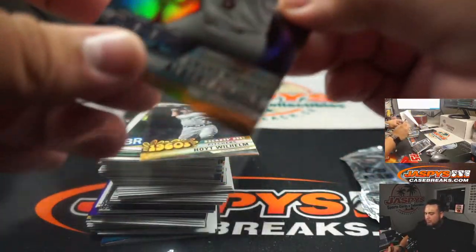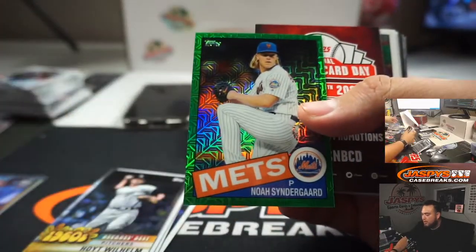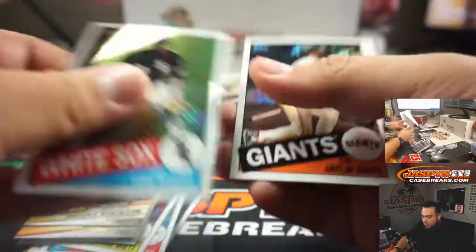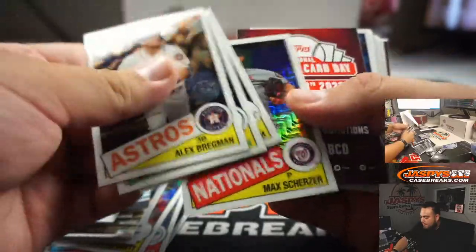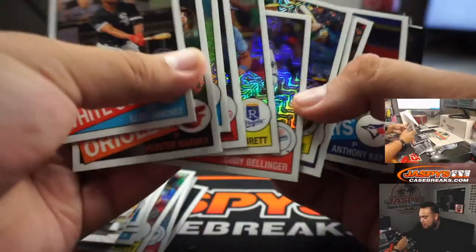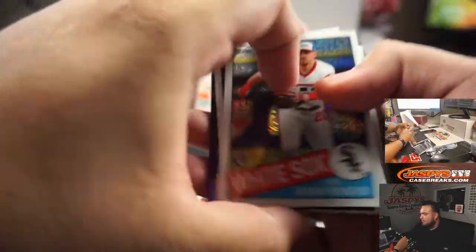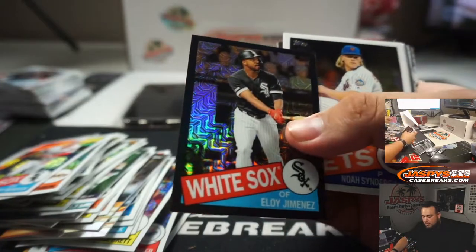All right, this pool hole looks gold to 50. We got no Syndergaard. Luis Robert. And all pennies leave, also all of these as well. Sam Hilliard. Hunter Harvey, it's number 275. Eloy Jimenez.